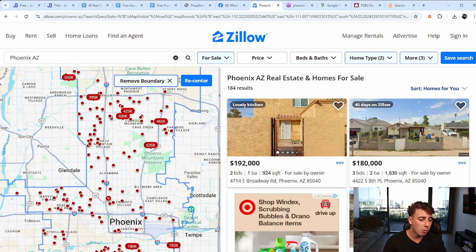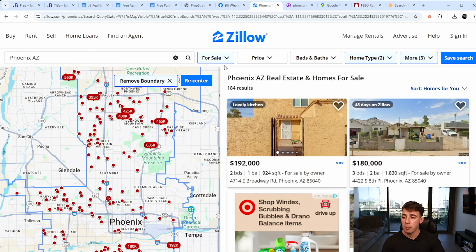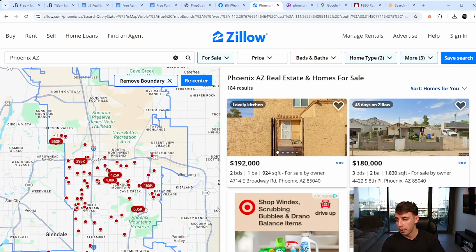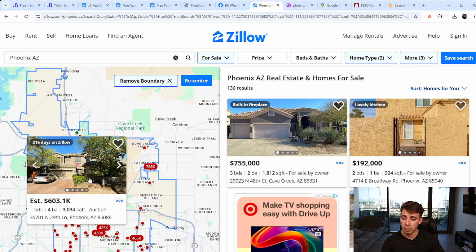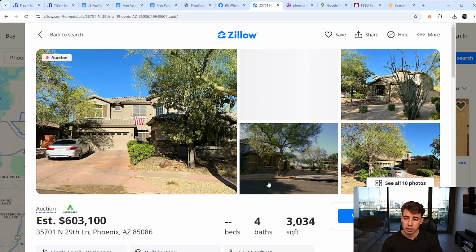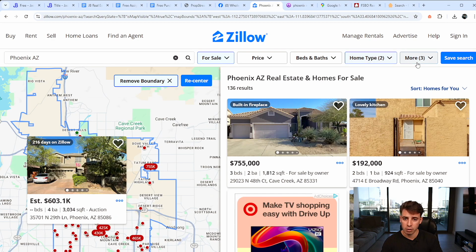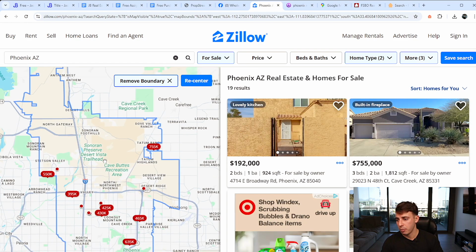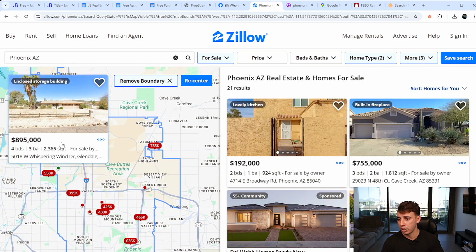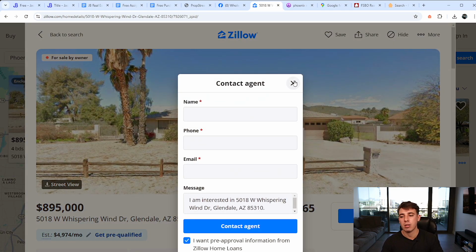And now what we're going to do is we're going to do our outreach just like we did on Craigslist and forsalebyowner.com. But what we're going to do is we're going to want to start at the top and click on each property one by one. And we're going to go ahead and click on it. And then we're going to go ahead and click, this is an auction. We actually want to avoid auctions because we won't be able to contact the seller directly. So we're removing auctions, and now we're starting. So we're going to click on this first one, and it says contact agent. That will contact the homeowner.